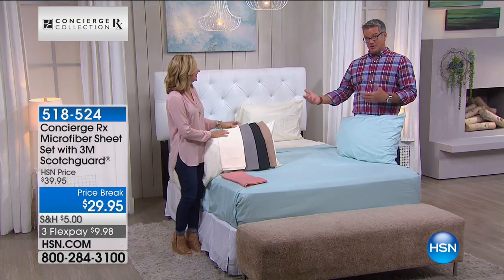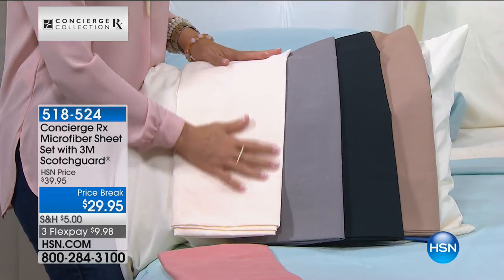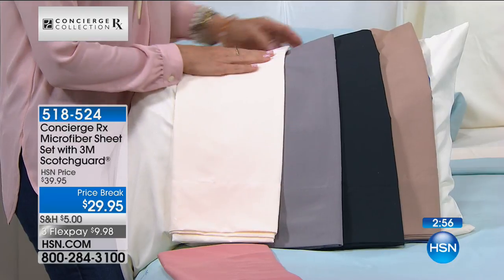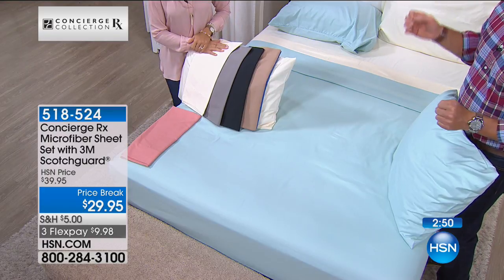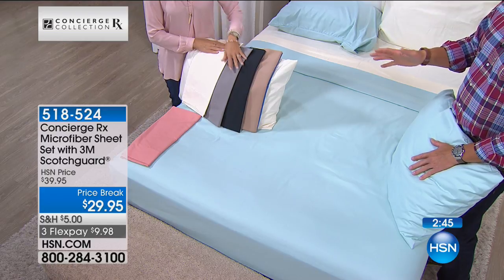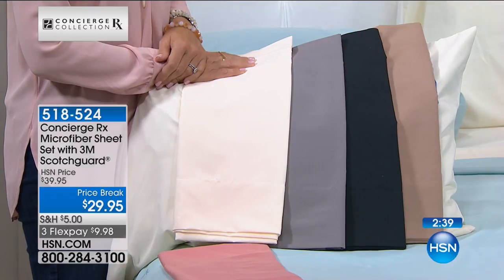What's nice when you shop with us here, first of all, you'll get that discounted price all the time. These are on price break, 10 bucks off. And you'll find them in every size. When we have different variations, we call them SKUs. When you go to a store, you don't get many. You get maybe one color, or if you're lucky two, but then in different sizes. We carry all these colors right now in all the sizes available, and we let you know when they're running out, and you can go to hsn.com and instantly find out what we have.